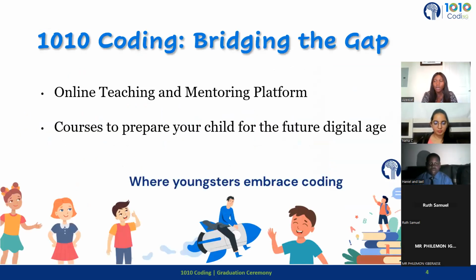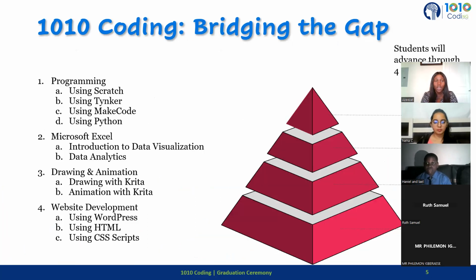So for the introduction, for those that might have joined our meeting that don't know about 1010 Coding, 1010 Coding is an online teaching and mentoring platform that has prepared courses for kids between age 6 to 18 to prepare them for the digital age. So we teach our kids courses like programming, Microsoft Excel, drawing and animation, website development. And we always teach these courses in modules that range from the beginner level to the expert level, where our kids come out as experts at the end of the courses.